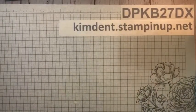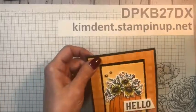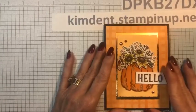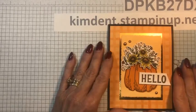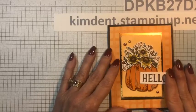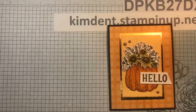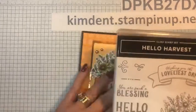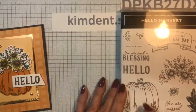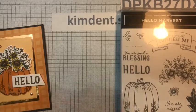So here we go. I'm going to show you the first card that I'm going to make for you tonight. What do you think? Are any of you in love with this pumpkin like I am? Oh, I love it. I just had the best time today. I could have made 10 of them because I love coloring with our blends, the sunflowers. The stamp set, if you haven't seen me use it already, is Hello Harvest, and it has a coordinating set of dies called the Rustic Pumpkin dies.